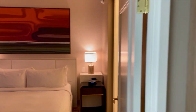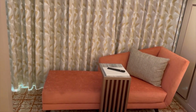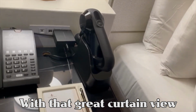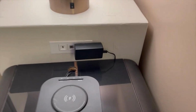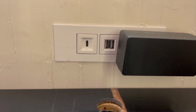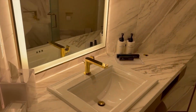And then off to this side, we have our bedroom. With its own TV. And you got a nice little lounge chair that's right in front of the window from our bedroom. And they also give you your own massager just for the room. An alarm clock, and something people don't quite often take into account these days, you have your standard USB ports, but then you also have a Type-C port. And that's starting to become more and more common for a faster charge.